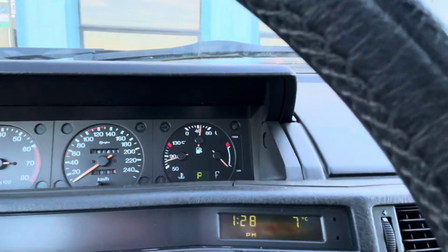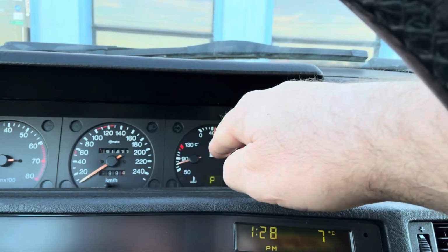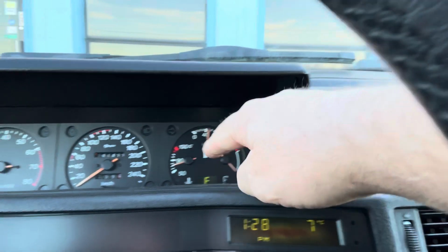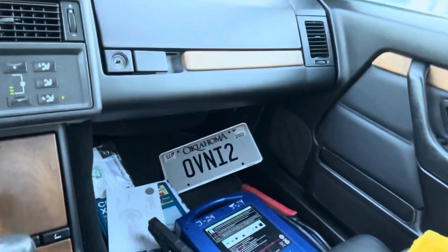So here, check this out. So there's the fuel right there. I thought that was something else because of the numbers, like oil pressure, but that's fuel, that's temperature, that's water temperature. What is that? I don't even know what that is. Oh well. Idling perfectly. Here's the temperature controls, steering wheel. And here's all the console controls. I had to take that tag off there, put my dealer tag on it. Didn't want to risk getting stopped here.